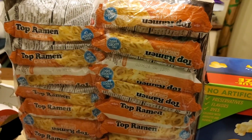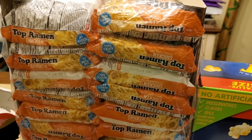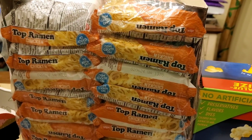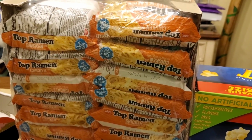If you haven't tried the TikTok recipe for the ramen noodle soup, which has raw egg and mayonnaise in it and some green onion, you've got to try it. It's a nice quick lunch. My daughter likes these for a quick lunch too. When mom's busy doing other things and she gets hungry, she can have it as a snack or a lunch.